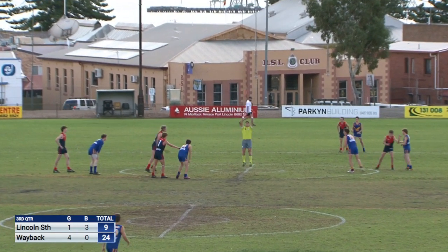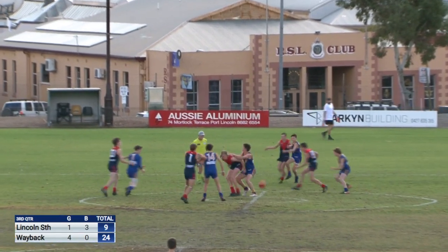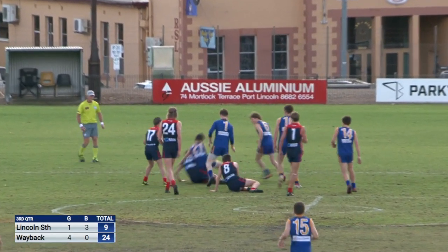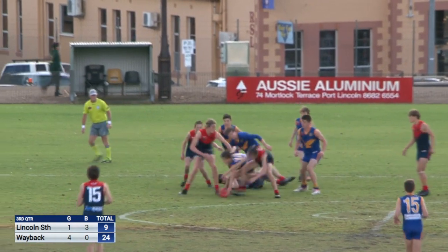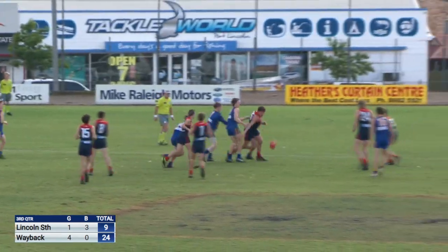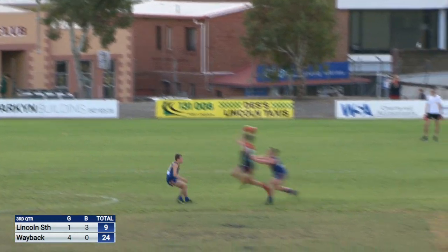Ball goes up. These two ruckmen have been at it all day. Once again, ball comes down. They've nullified each other pretty well. Pack appears. Blewett's giving him plenty of time to get the ball out. Sock forward. South's using the conditions very well at the moment. Feeney's got the ball. That's been picked up. Hacked out of the pack by Waybacks going forward.